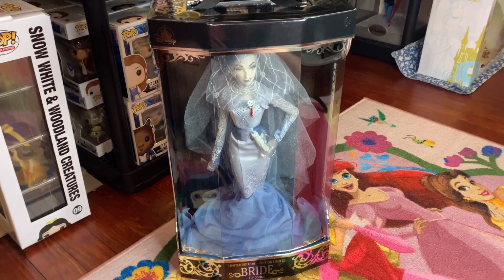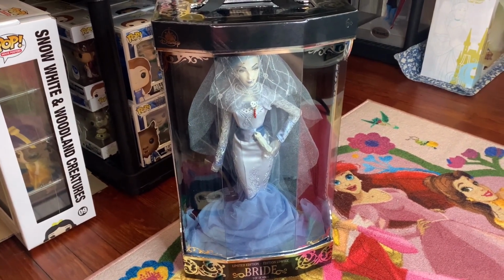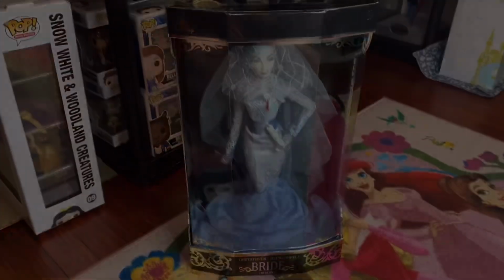Yes, I'm going to be doing a review of this newly released 17-inch doll from Shop Disney. This is the latest in the heirloom collection. It's very exciting to get a different character like this, so stay tuned.